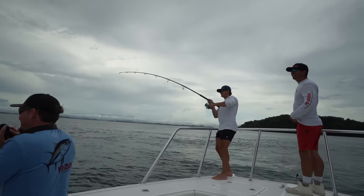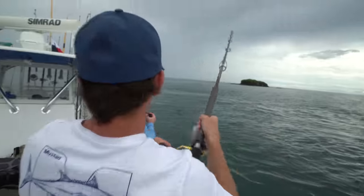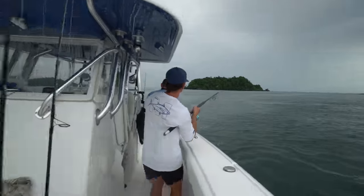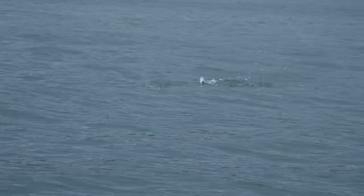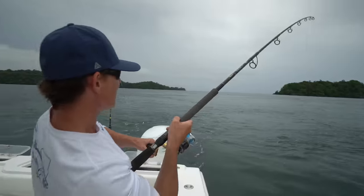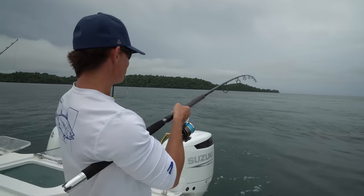Yeah. What a sick bite. Hell yeah. You guys, I just got smoked on the popper. I don't know if it's a jack or rooster, right, but we gotta go back here. So I saw something come up the first time, popped it like three more times, and then it came back for it. Pretty decent, feels like it's got some shoulders on him. Big old tail beats right there.